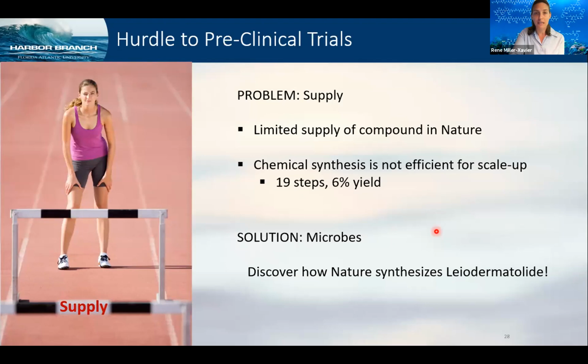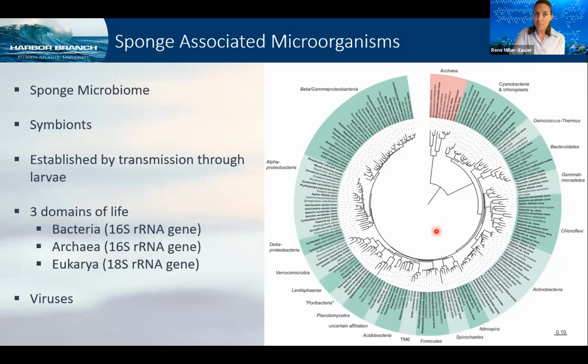So I've been speaking about how these hosts, for example the sponge, have microorganisms that reside within them. And the microbes and the sponge make up the holobiont.